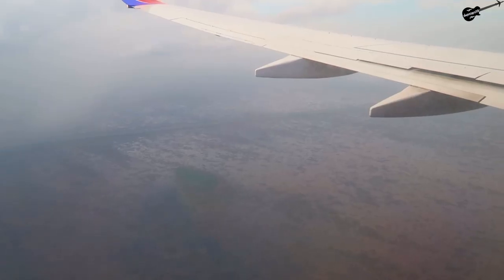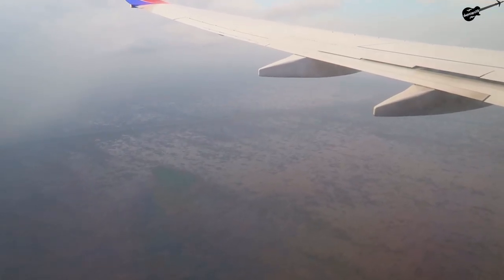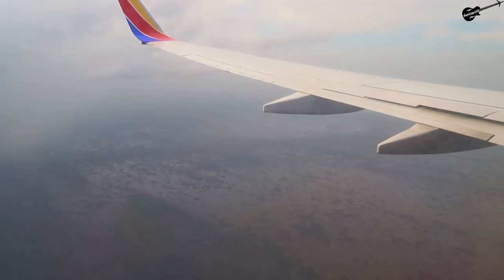As you can guess, we are on our final approach already into FLL. In fact, we started that a while ago. So, time to touch down here in the east.